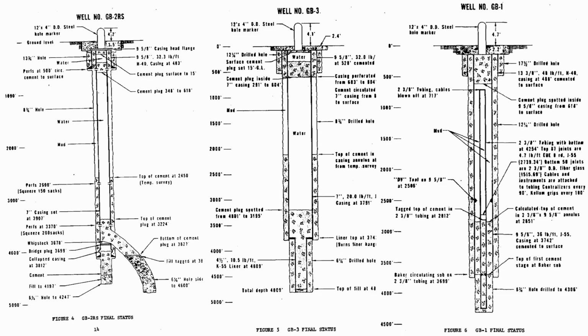All of the smaller test bores were remediated using a fairly similar method. The bottom part of the shaft, closest to radioactive contamination, was filled with concrete and grout. Water was then allowed to fill the borehole until about the 600-foot level, where a concrete plug was installed.